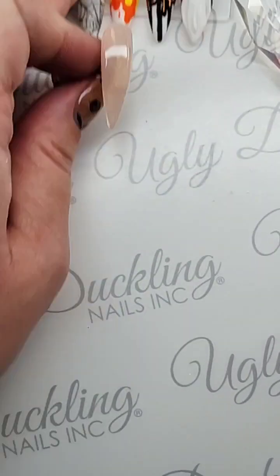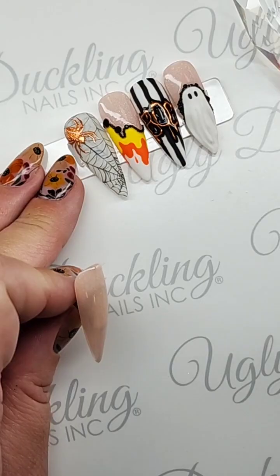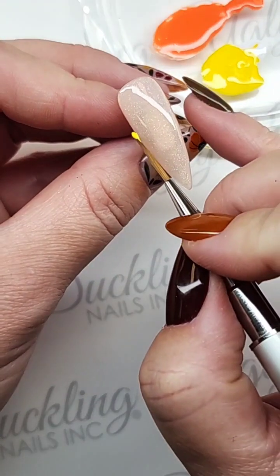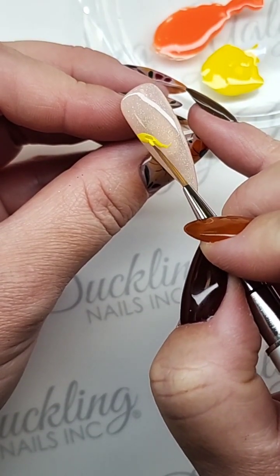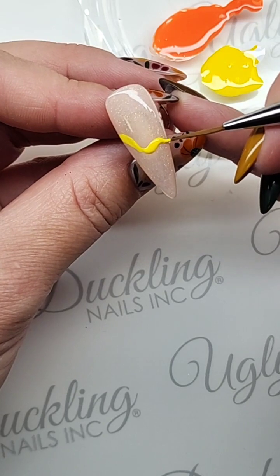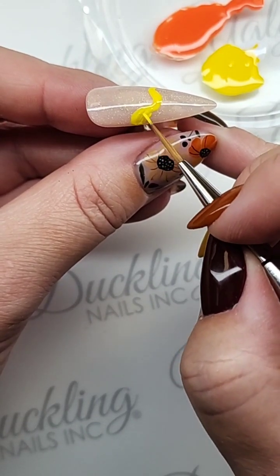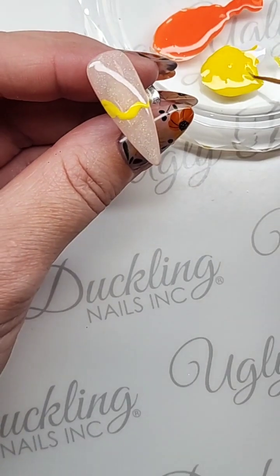So I'm going to take yellow first, and I had triple checked this before I did this sample nail because there's been many times where I've hand painted candy corn and I've messed up the order of colors. So let's grab some yellow off of our palette. And let's start up here. We're going to start high up here, and there's no right or wrong to this. I just draw a squiggly line. We're just laying down our overall shape right now.